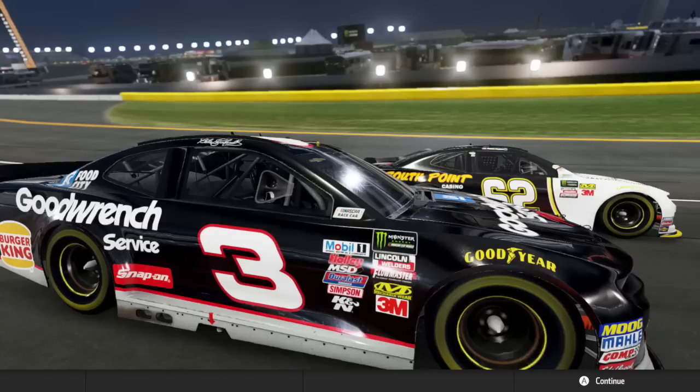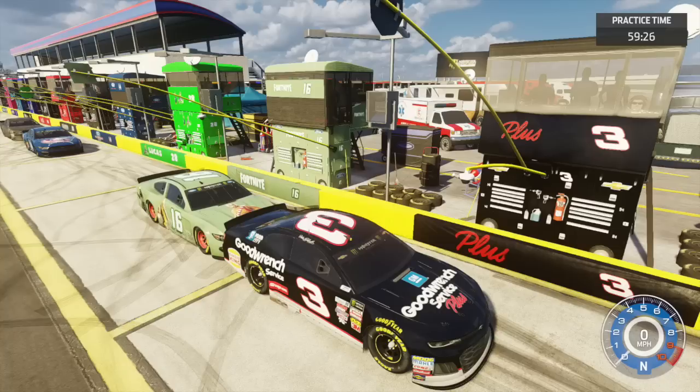Speaking of Dale Sr.'s modded paint scheme, here are some pictures of it on the track. I still think the Intimidator's car with the Camaro body looks really cool, and I also like how the pit box was also modded to fit Dale Sr.'s paint scheme.